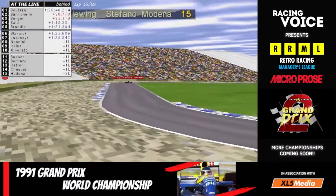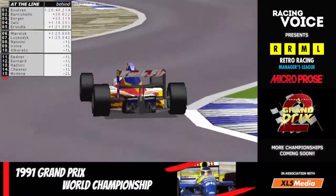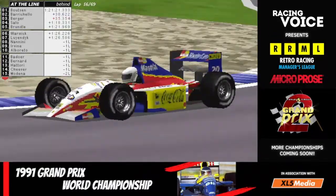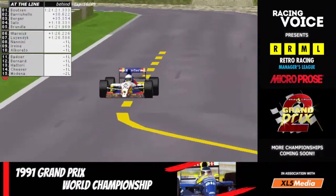What a dramatic Spanish Grand Prix this has been so far. Schumacher out, Senna out, Mansell out. And all the championship contenders not looking likely to get a Grand Prix victory here. It looks like it's going to be Boutsen on his comeback in the Porsche Williams. That'll be delightful news for Scott Woodwis and the Williams team. Looking good for a run at the Constructors' Championship.